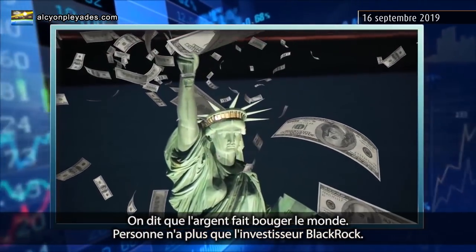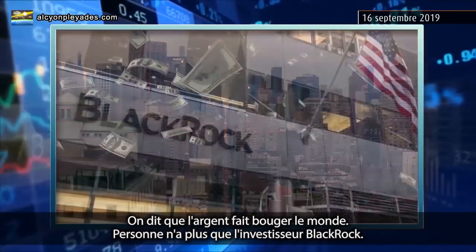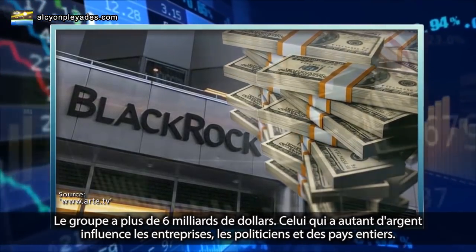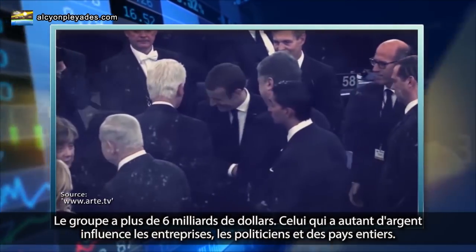Es heißt, Geld regiert die Welt. Keiner hat mehr davon als der Finanzinvestor BlackRock. Über 6 Billionen Dollar stehen dem Konzern zur Verfügung. Wer so viel Geld bewegt, hat Einfluss auf Firmen, Politiker und ganze Länder.